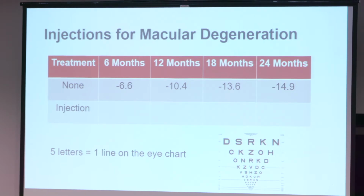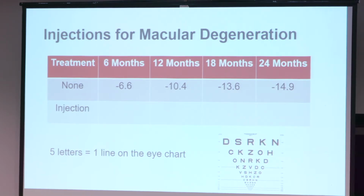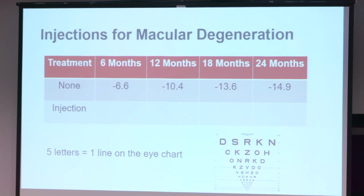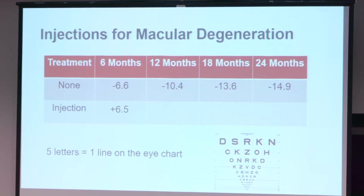If you just think about that on the eye chart, I put that at the bottom, the chart they were using, 5 letters meant 1 line. So they couldn't get as far down on the chart to those smaller letters. They got 3 lines worse over 2 years if they had no treatment. And then with treatment, at 6 months, people actually gained 6 letters. They got 1 line better. So previously at 6 months, they were getting 1 line worse, 1 line better. And then at 1 year, that was almost 1.5 lines. And over 1.5 years and 2 years, kind of maintained that 1 line gain. So this is really remarkable, and this is around 2006 when these medications first came out. So not that long ago.